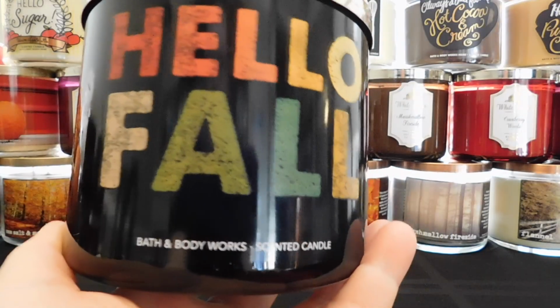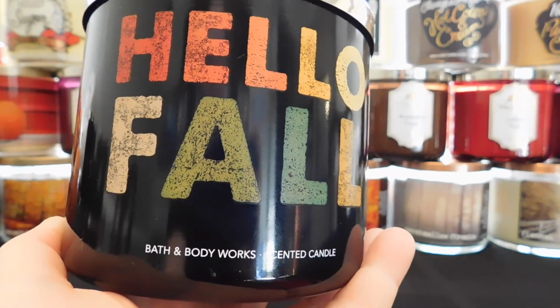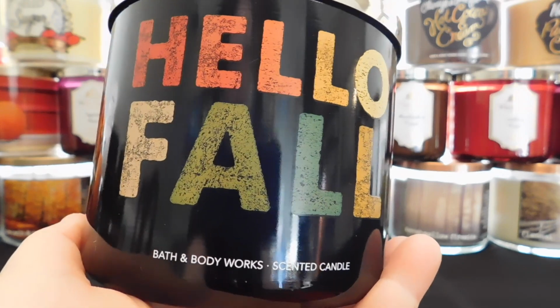The next one I have is Hello Fall. This one is another quotable that I actually like the packaging. I like this kind of sponge painted font they've used here in the different fall colors. I think it is actually really cute.